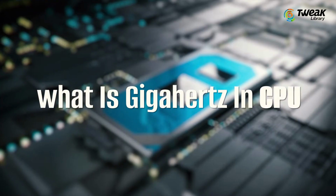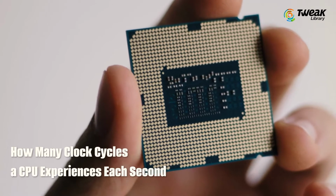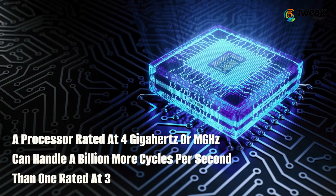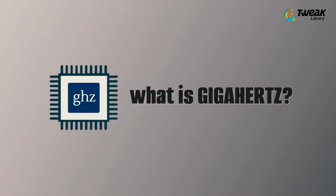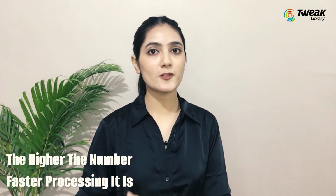To know if it is utterly meaningless or makes some sense, let us know what is gigahertz in CPU and if the clock speed matters. Let's quickly look at how many clock cycles a CPU experiences each second. For example, a processor rated at 4 GHz can handle a billion more cycles per second than one rated at 3. But what is gigahertz? It is a measure of frequency equivalent to 1000 million cycles per second. In simple words, it is the rate at which a processor executes a task. The higher the number, the faster the processing.